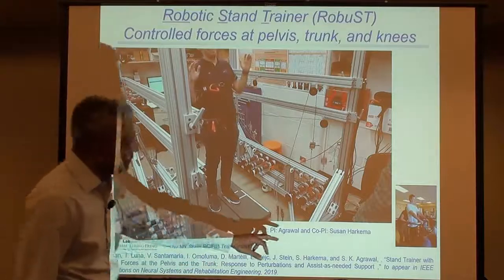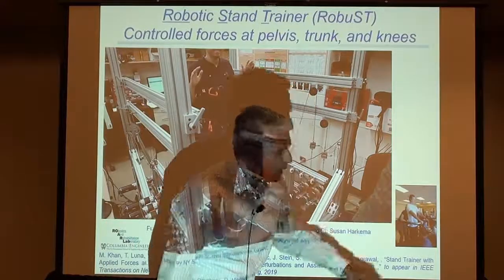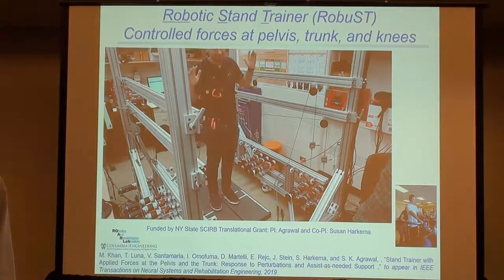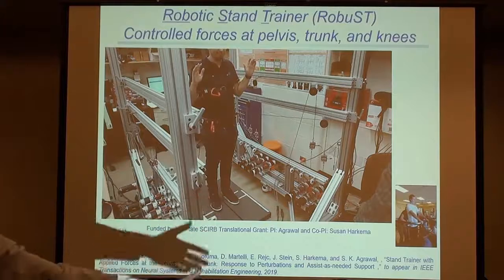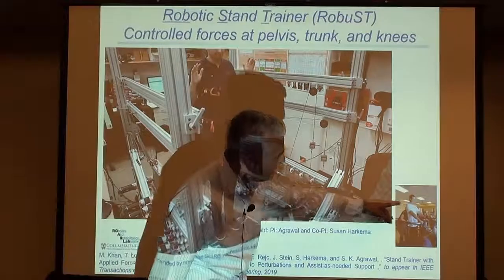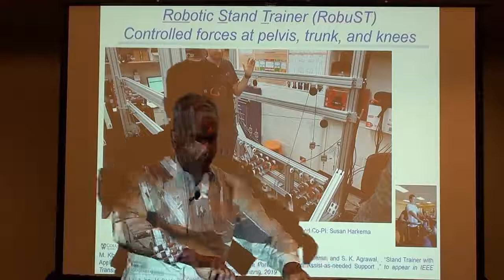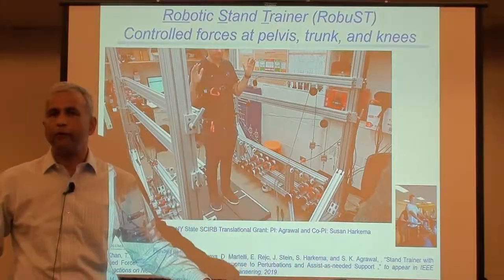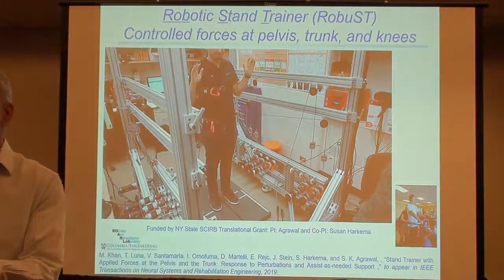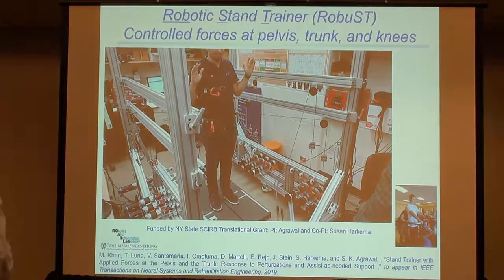I want to first have you look over here. This is a picture of a patient with a complete spinal cord injury. Somebody with a complete spinal cord injury will fall down, because they have no control over any part of the body. They can collapse at the knees, at the trunk, at the pelvis. Typically the way you help them train standing is they hold a handlebar, and there are four therapists around them, each focused on one of their joints, keeping them afloat.